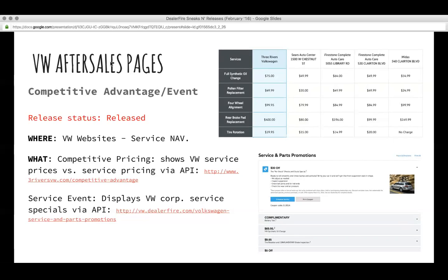So for instance, competitive advantage, if you look up at the top right screenshot, that's going to show all the services that Three Rivers Volkswagen has compared to all the other service dealers in the area. We get all that information basically just through that API service, and then we have to assign it accordingly. So the dealer actually has to opt in through API, and we won't create a page on their site unless they are opted in. Same thing with service events. All this information is sent to us from VW, and we dynamically create it into the service event page, and that's also assigned through enrollment to the VW sites. And this is all released.